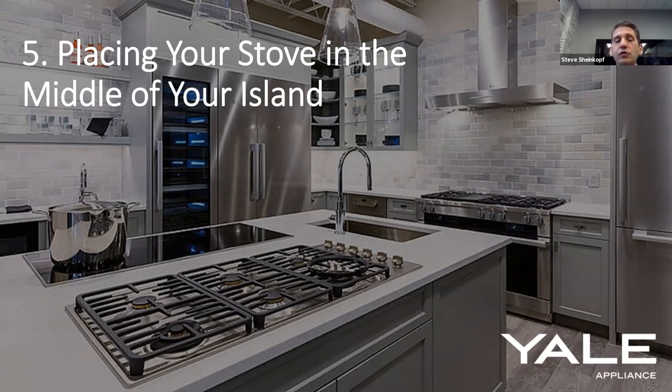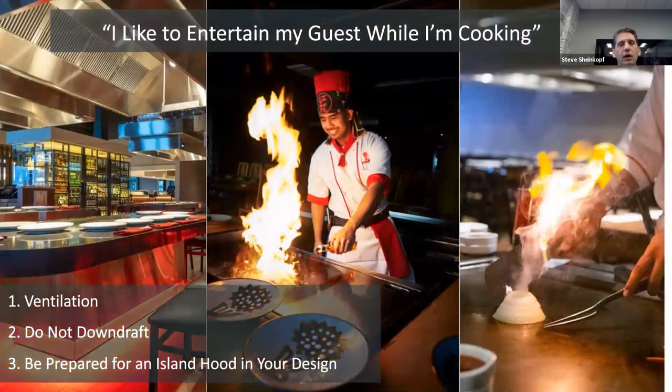But that said, if you want to do that, just understand there's only one way, especially if you cook, to efficiently exhaust the grease. And that is, I put a picture of Benihana. Everyone likes to be entertained by their guests when cooking. Well, they do that professionally, right? I do not recommend downdrafts. I think it's a last resort, and especially if you cook, they won't work.